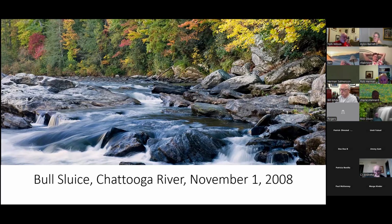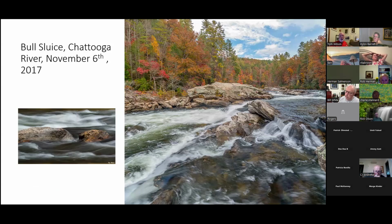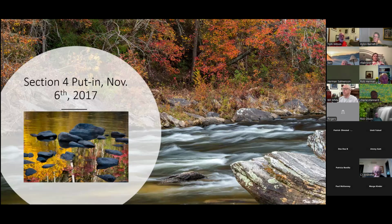This is photographed from the South Carolina side. Over there to the left is going towards Georgia. So that big old rock on the other side of the river, that's in Georgia. I'm in South Carolina making this photograph. Lots of detailed photos to be made there in the river. This was the Section 4 put in, so this is a little bit below Bull Sluice. And this was November 6th of 2017.